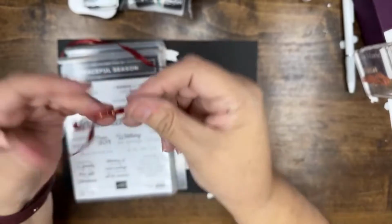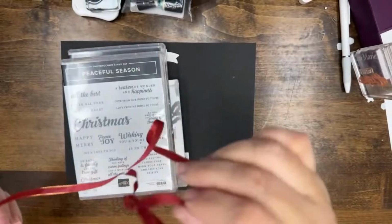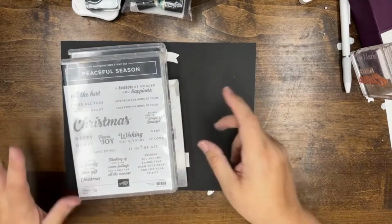So there we go. Is it nice and warm in Georgia, or in Arizona, Georgia? Because we're in Florida and it's steamy still.